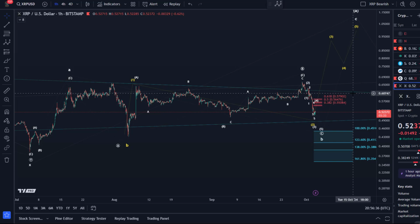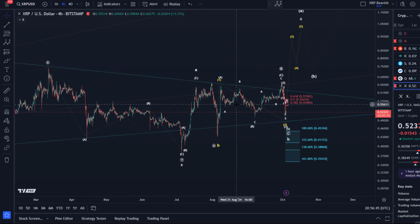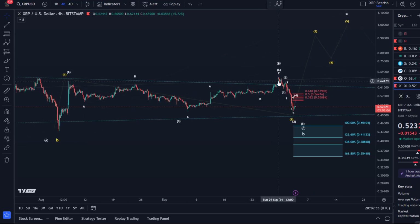I have to say though, that even though the previous triangle got extended, it could again be a triangle, just a larger one. And see, this kind of starts to look a little bit like a triangle. The problem, or the main reason why I don't consider a triangle primarily, is because this swing high that formed here on Sunday the 29th is just a little bit too high.